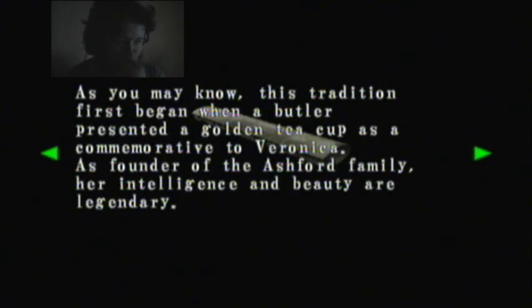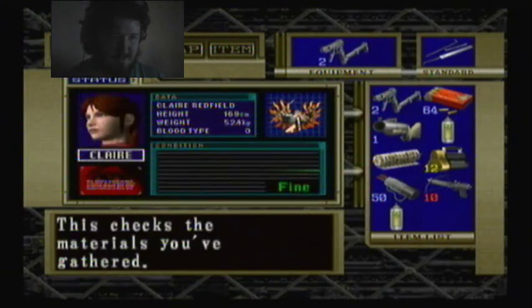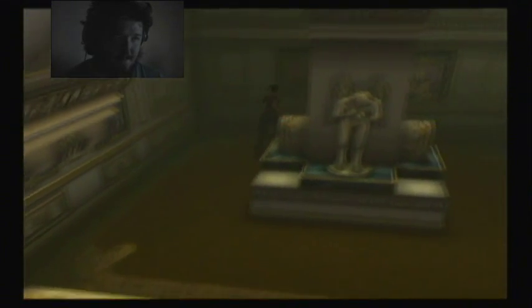Don't worry, we'll get through it. Okay, the second and third master, Stanley and his son Thomas, were also presented with similar teacups. It was their hope to achieve glory as Veronica did before them. So we're looking for two more people with tea sets, I'm assuming. You have that, so we don't need... It's not you. No, that's a plate.